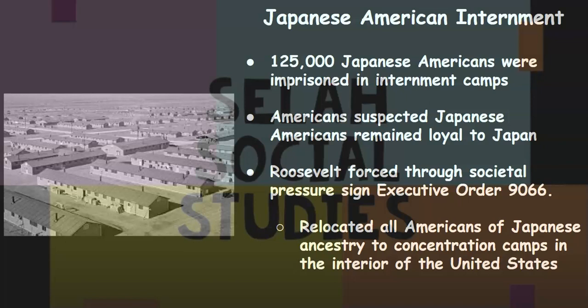Now let's talk about a time in American history that is not very well looked upon as the past. And this is what happened to the Japanese Americans during World War II in Japanese-American internment. During World War II, over 125,000 Japanese American citizens were imprisoned in internment camps. The surprise attack on Pearl Harbor led to a paranoia of the Japanese. Without any evidence, these Japanese Americans were suspected of remaining loyal to Japan, and many of them were thought to be spies and a security risk.